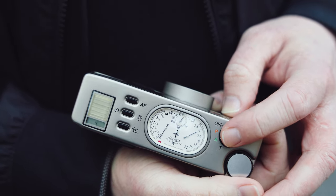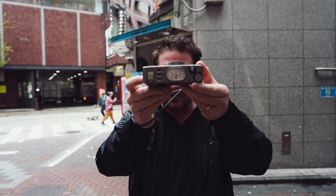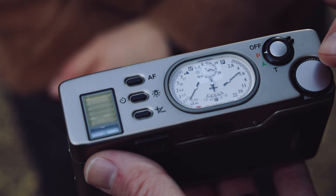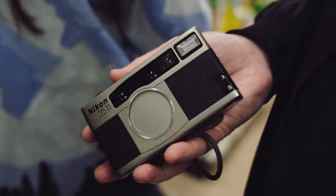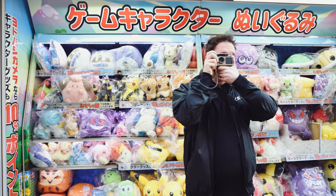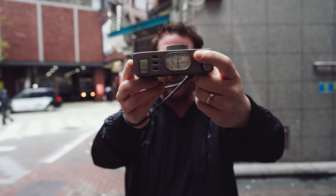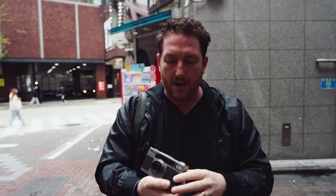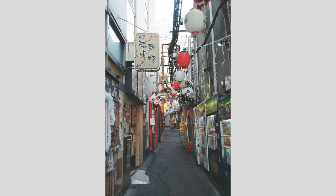So this Nikon 35Ti is a really cool camera because it has analog dials on the top here. So your f-stop, your shutter speed, your frame counter, and your exposure compensation all up here. So whenever you activate it, are you ready for it? Whenever you activate it, the dials all do some fancy things. Cool, right? It's a great camera, a great lens, and also comes with something a bit unique to this product.